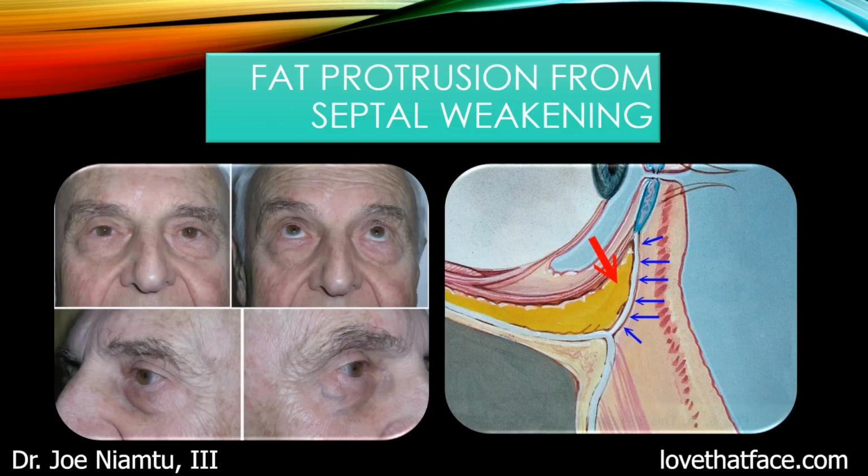So again, what happens is we have this fat that sits behind the skin, and the structure that we discussed called the orbital septum is what holds this fat back. And if this becomes weak, then this fat protrudes and gives us the typical aging lower eyelid with fat protrusion and shadows under our eyes.